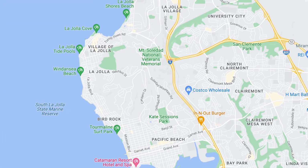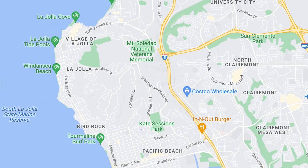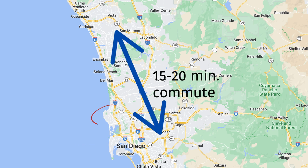La Jolla has a great location within the county as a whole. It's great for anyone working in either downtown San Diego or North County. So it's about a 20-minute drive in either direction, whether you're going to downtown San Diego, actually more like 15, depending on traffic, or whether you're going up north to, let's say, Carlsbad. So really good centralized location within the county.